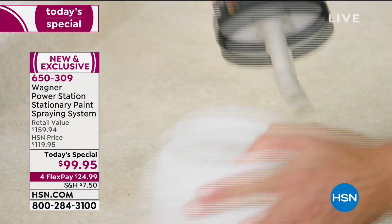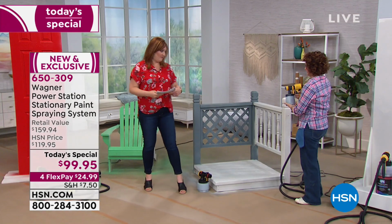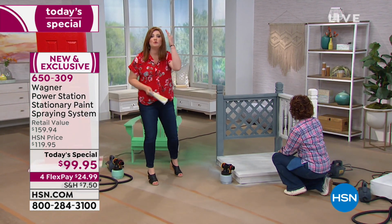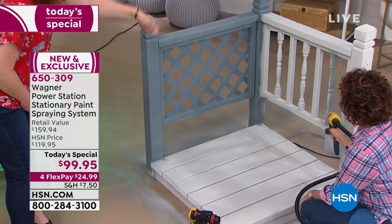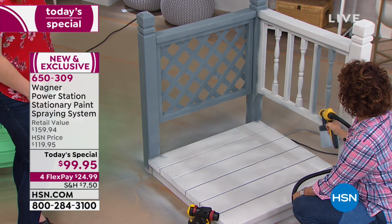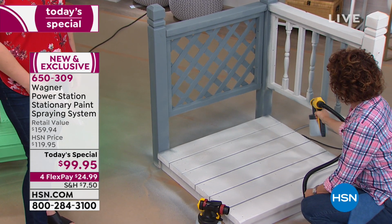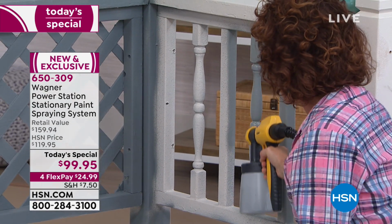Right. This is going to save you so much time. If you're doing a large amount of space, if it's decking, if it's a rail with lattice work, do you know how hard it is to paint that with a paintbrush? You will lose your mind trying to do that. And those spindles, you're right, you will lose your mind trying to paint this with a paintbrush. But look how easy this is. It's almost hard to go slow for you all because it's fast, it's fun.